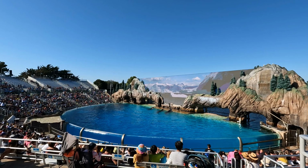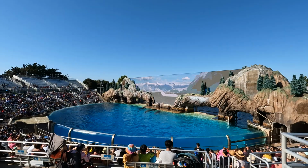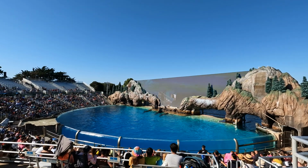In front of you, but you really can't imagine the amount of water displaced until you experience it for yourself. Luckily, we have one very brave volunteer who's going to feel the power of the killer whale tail flukes in that 55-degree salt water.